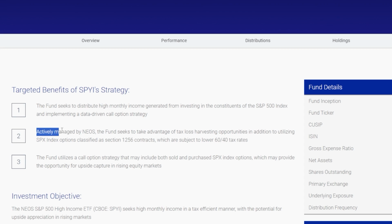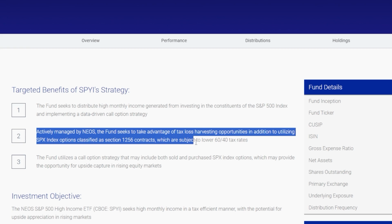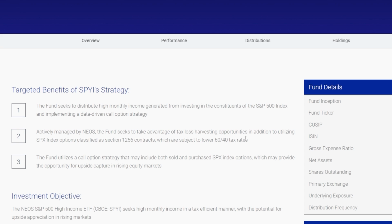Listen closely. It says actively managed by NEOS, the fund takes advantage of tax loss harvesting opportunities, in addition to utilizing SPX index options, classified as Section 1256 contracts, which are subject to lower 60/40 tax rates. Take my word for it, as you build your portfolio over time, and I'm sure a lot of you are already very aware of this, you're going to want to think about taxes because as you start to generate a ton of dividend income, for example, it might not be taxed very favorably. Number three, this is also one of my favorite parts about this ETF, and this is another reason why I really decided on going a little bit bigger in this ETF moving forward.